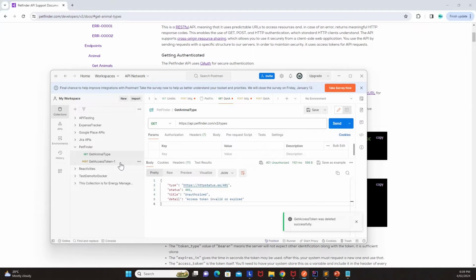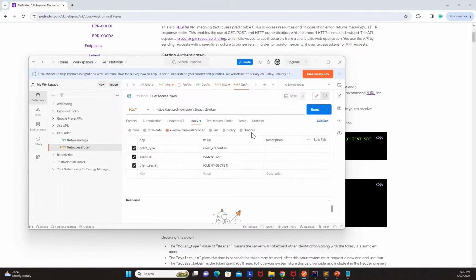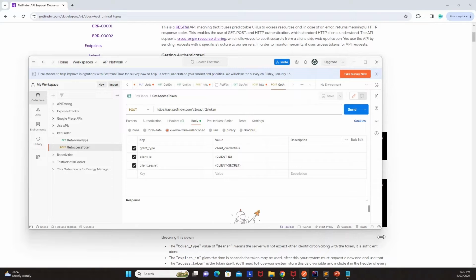I'll just delete, and then I'll rename this as get access token. And as I mentioned, you have to explicitly save it. So I'll click on save, and I'll come to access token. Okay, now is the magic that we really want to do. That is, we have to provide the client ID and the secret.